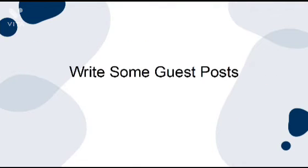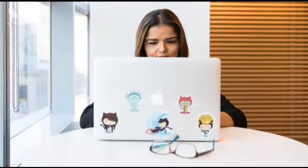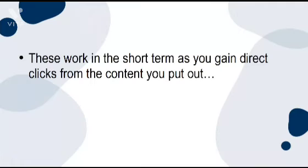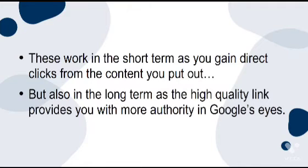Write some guest posts. Guest posts are still an extremely valid way to get traffic to your website. These work in the short term as you gain direct clicks from the content you put out, but also in the long term, as the high-quality link provides you with more authority in Google's eyes.